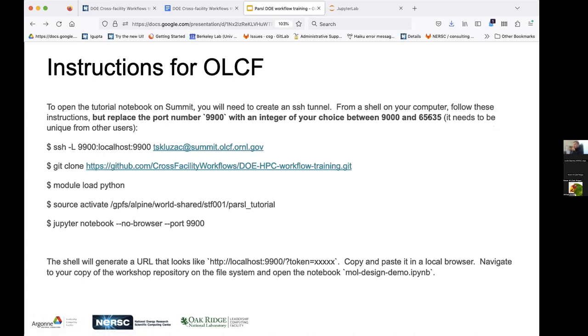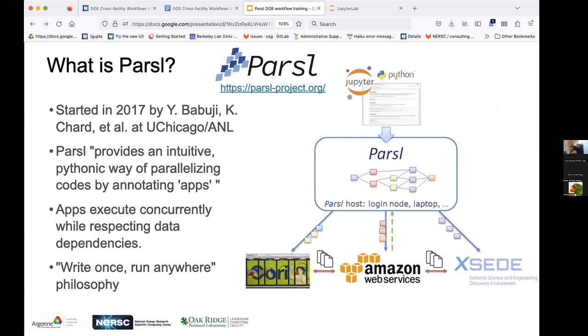Okay. All right, so what is Parsl? Parsl was started in 2017 by Yadu and Kyle at UChicago and Argonne National Lab, and it provides an intuitive Pythonic way of parallelizing codes by annotating apps with decorators. And these apps then execute concurrently while respecting the data dependencies. So if they have separate dependencies, they can run at the same time. And the idea is that you separate the config from the actual execution. So if you write your pipeline or your workflow once, the only thing that you have to change afterwards is the config. But in principle, what you coded up as a workflow should run anywhere.